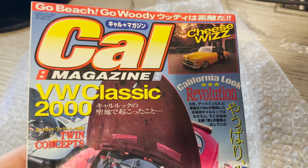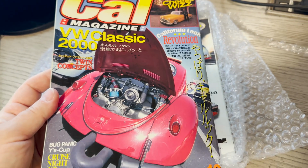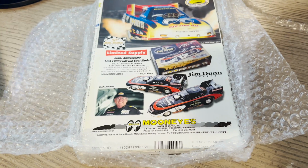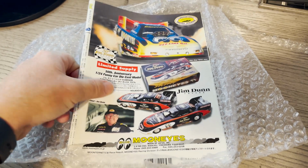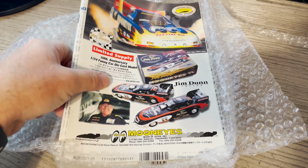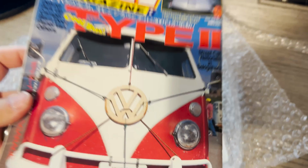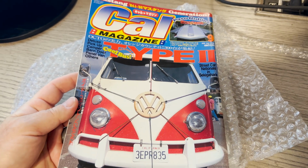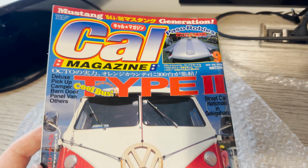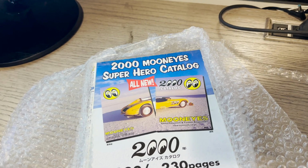Typically in America, you get one advertiser, kind of like we've seen on Mini Truckin recently, the throwbacks. I've been going through the flip throughs, and you'll end up seeing the same advertiser on it. And we've seen Moon Eyes on a bunch of these, but it's just cool to see the differences, since we're so used to the stuff we've seen over the years. VW is obviously a worldwide phenomenon there. Pretty cool stuff. LA Roadsters 2000.